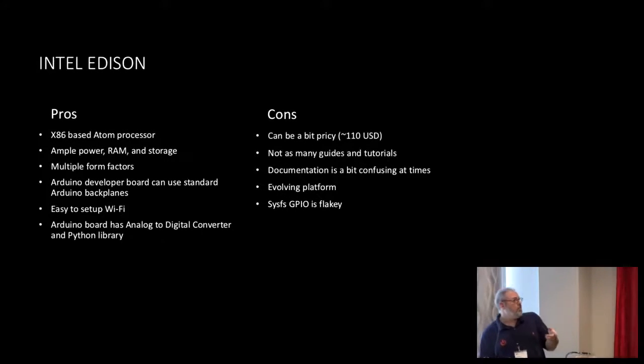The Edison, which is what we did here for the demo, is an x86-based add-on processor, right? So you've already got all your packages on PyPI built. It has ample power, RAM, and storage. It's using SSD drives, 4 gigs of SSD. It's got 1 gig of DDR3 or DDR4 RAM, multiple cores. It's super fast.